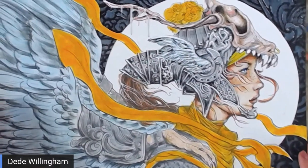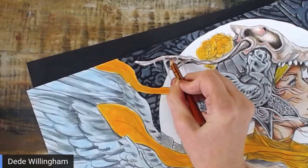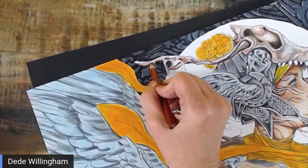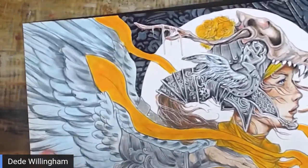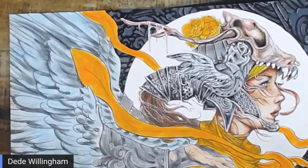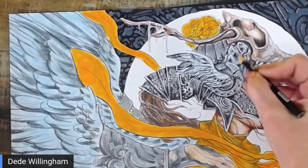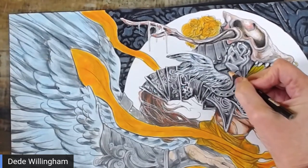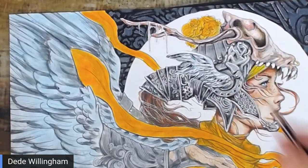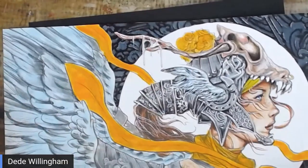So, let's see now. I need to come back up in here. I don't know what this stuff is dripping off this antler. I'm not sure. It would be real stark to make it blood, make it red, but I don't know if I want to do that. Still not quite happy with all the metal here. And then I still gotta do this rose. I need to do the orange next.